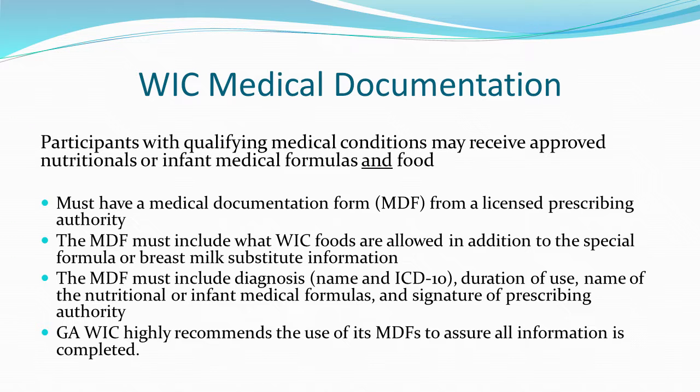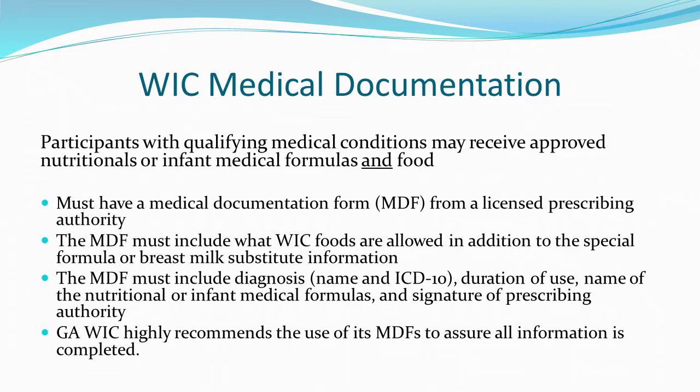Also, the MDF form not only allows you to prescribe infant or toddler formulas, but also WIC foods. When they changed the food package in 2009, it allowed you, as the medical home, to also put on there whether they may have an allergy to peanuts. If they have cow's milk protein allergy, you can go in there and say they can't have other items or foods or milk because of the cow's milk, in addition to formulas for those particular conditions. Also, it makes sure that you list all of the requirements on that form that you may need.